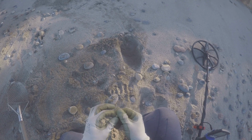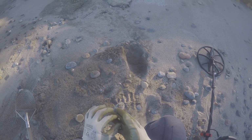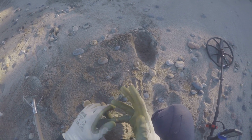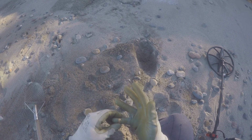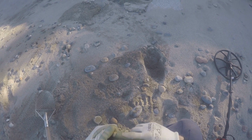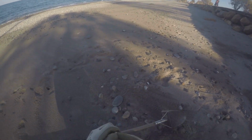I don't know. It's got some sort of markings. It looks like gold to me, guys. We'll have to check it out when we get home. But yeah, I think we're on the board with the ring, guys, with the gold ring. Look at that.